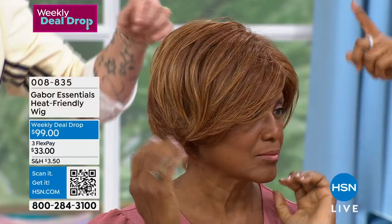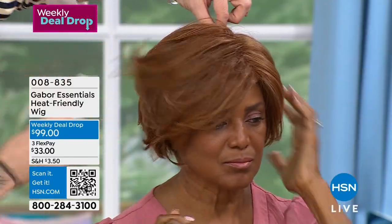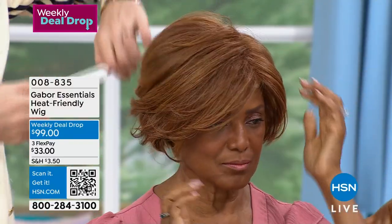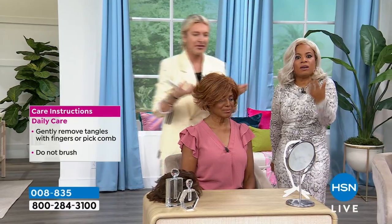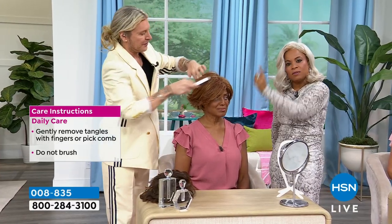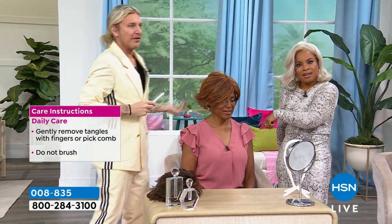When you first saw how Inger had the wig styled, and now you're seeing it, it looks like a completely different wig. Yes. So you can transform these wigs into whatever style that you love. Because this looks so different from the first way that it was styled. Right. So you're making it your own. That's the benefit and the investment that you get with these. Absolutely. And let's talk about the ease of having a wig.